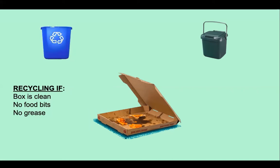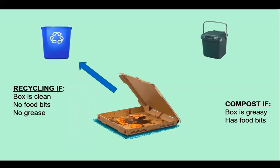But if it is affected by the food products, it has to go to compost. A bit energy intensive habit that you can do is rip the top half, the clean part of the pizza box, into the recycling, and compost the greasy part of the pizza box in the respective compost bin.